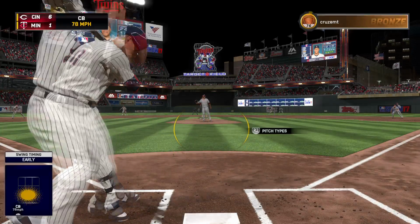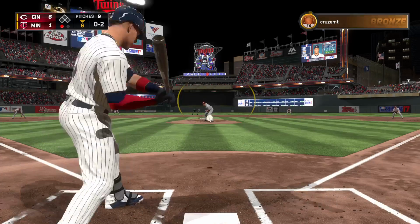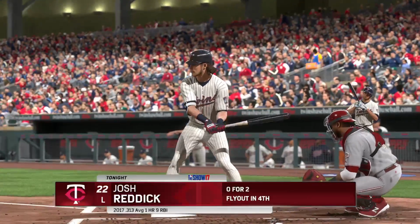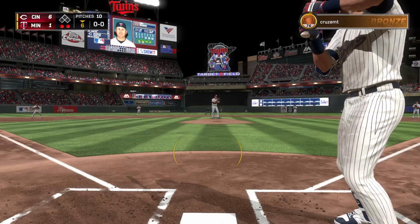And he gets him to swing through that one. He's in control. 0-2. That's so difficult to hit. Hard fastball and a nasty curveball. You just have to sit on one or the other and hope he throws the one you're looking for. So he racks up the swinging strikeout on the breaking ball. Yunel Escobar becomes out number 2 this inning.